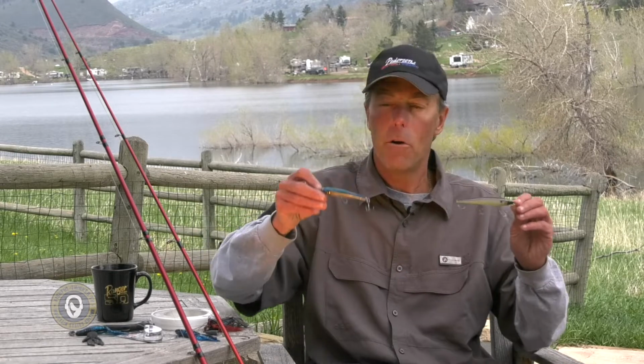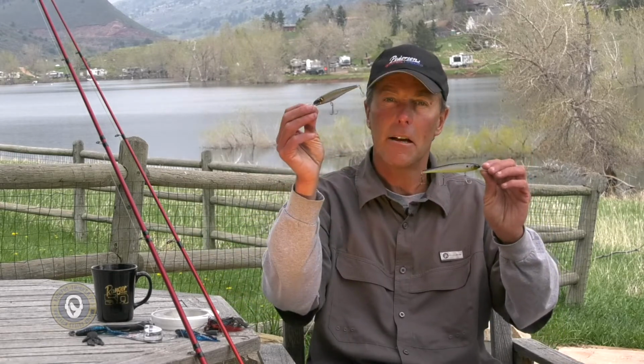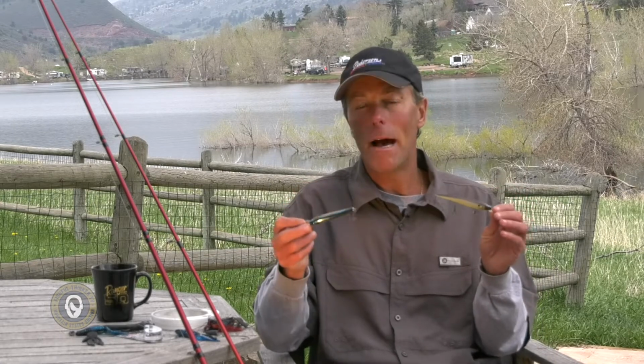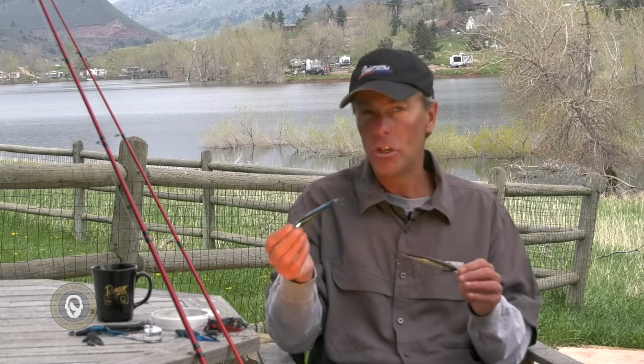So we started off with the little cutter jerkbaits. We threw a couple different ones that day. These are cutter jerkbaits. This is a cutter 90. This is a cutter 110. It wasn't about that specific jerkbait. That will change with the weather, the light conditions, water color, and all that.